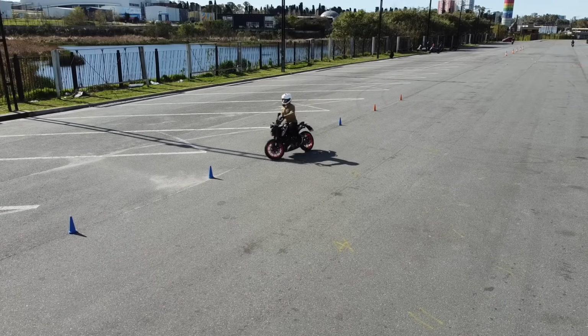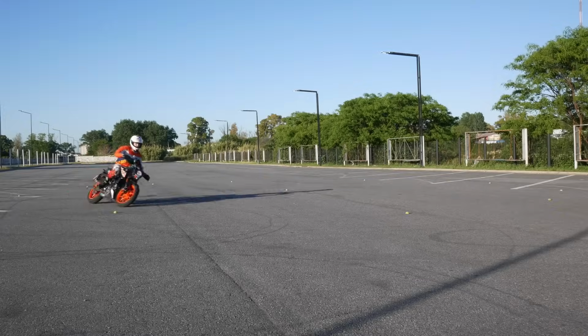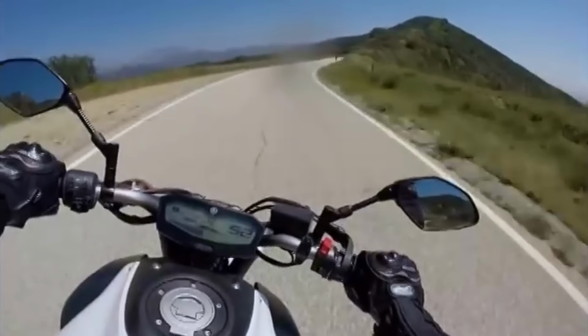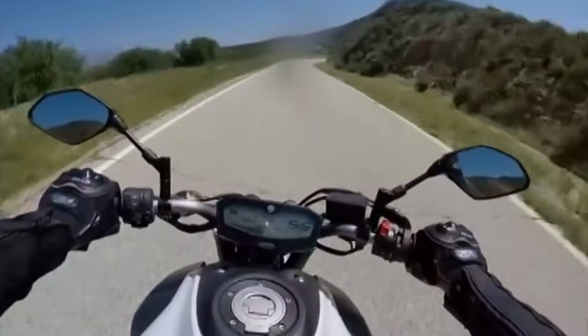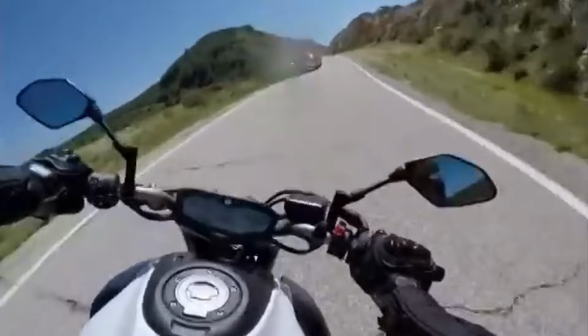You'll make quicker transitions from left to right, lean more confidently and avoid situations like this. Notice how this rider keeps trying to turn the handlebars into the turn, causing the bike to stand up and crash. Don't be that rider. To build countersteering into your muscle memory, let's practice a simple U-turn exercise. We'll start with a left-hand turn, but be sure to practice both directions.